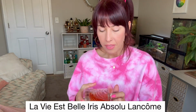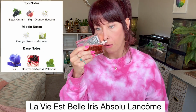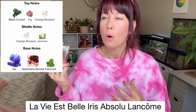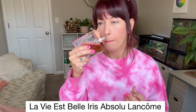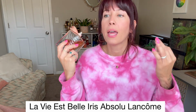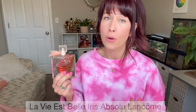We're going to start things off with Lael Iris Absolute. This one has orange blossom in the top and orange blossom in the mid of the notes, and you can definitely pick that up. You also get a fruitiness from the black currant. I don't necessarily pick up fig. There's fig in here, but I don't really pick that up per se. I definitely get more of a fruity black currant type of note. The main thing that I'm getting from this perfume is the iris, as the name suggests. If I could sum this up into 3 words, it would be sweet, powdery, and feminine.